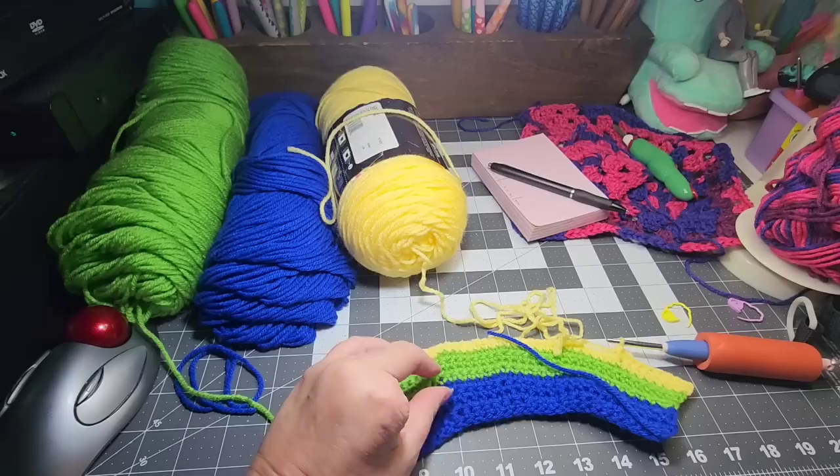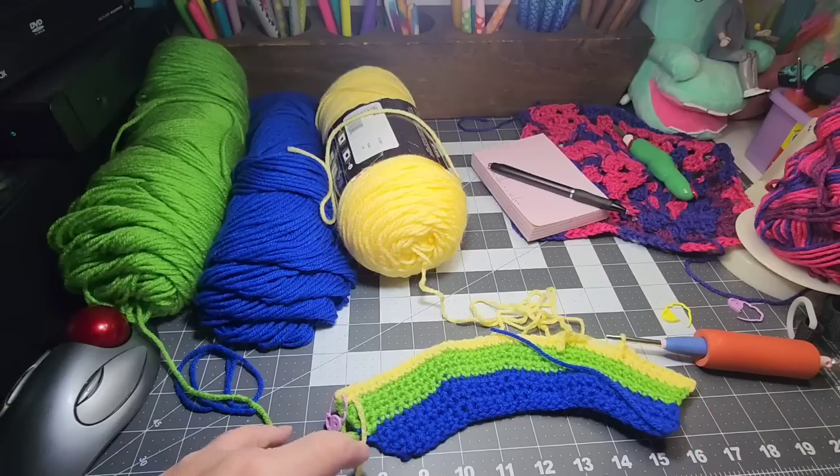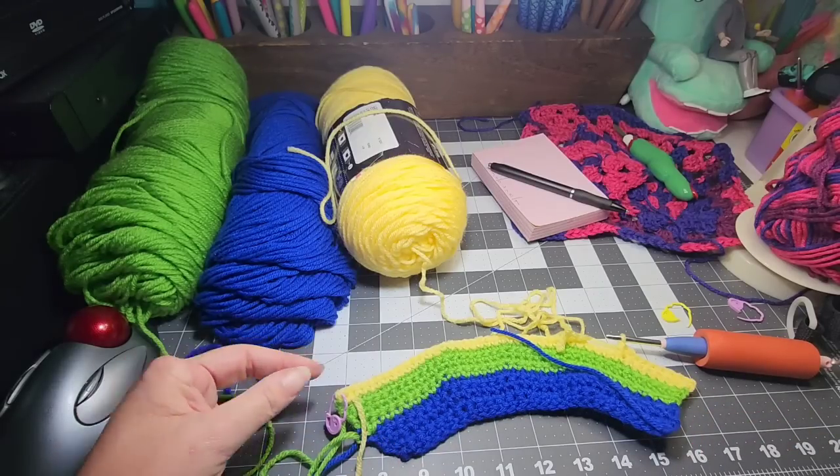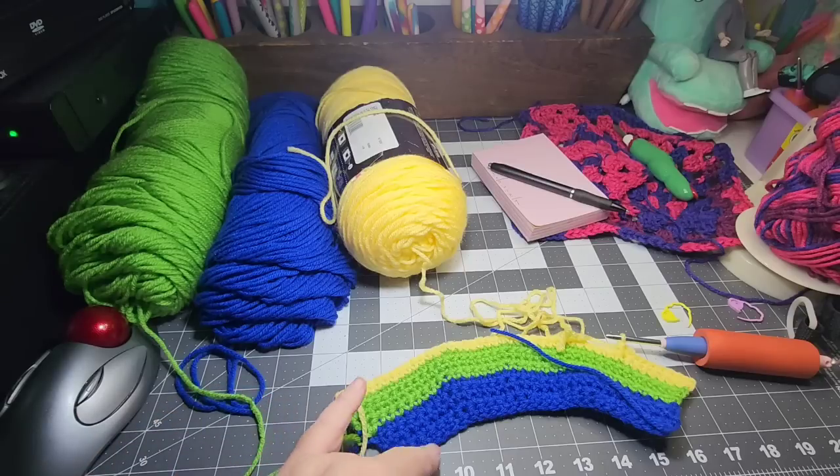And so I have to make 2 of these panels, and then it's going to be some clouds on each end right here. And so I think I'll have to make 4 of the clouds, and then you single crochet it together all the way around and stuff it before you get it done up. And so it'll make a cute little cuddler pillow. So that's what I'm working on today.